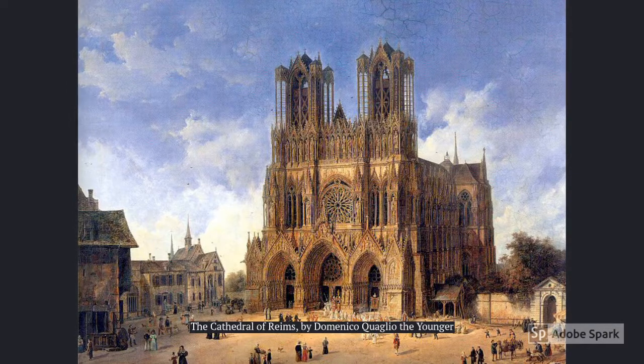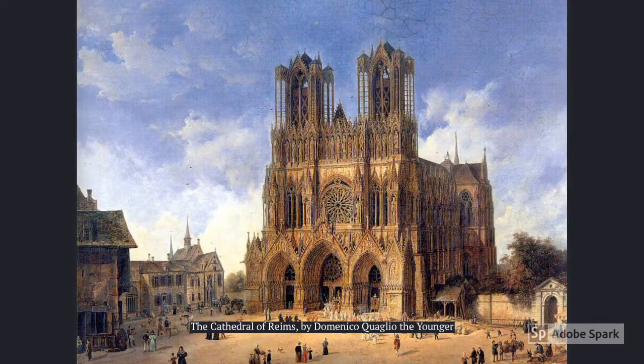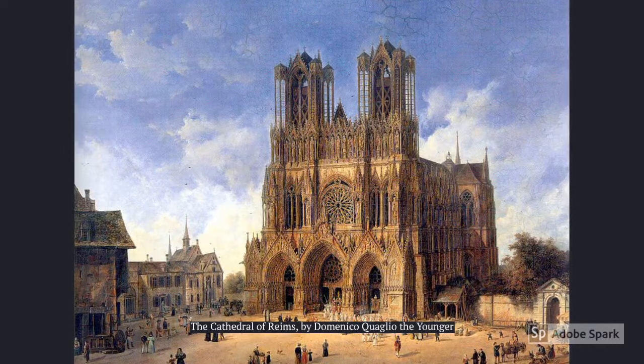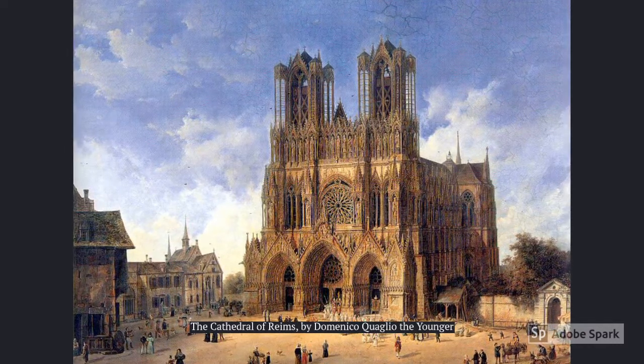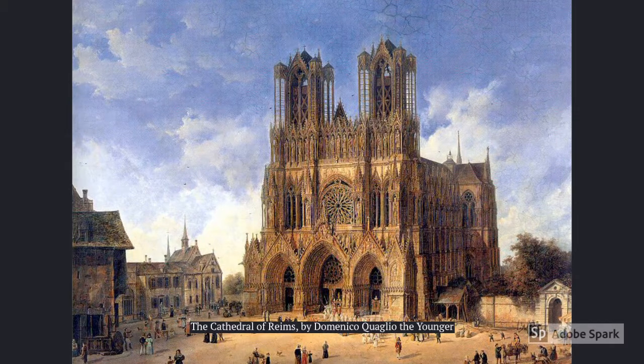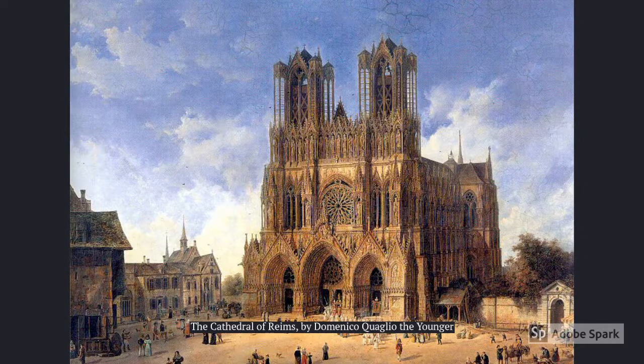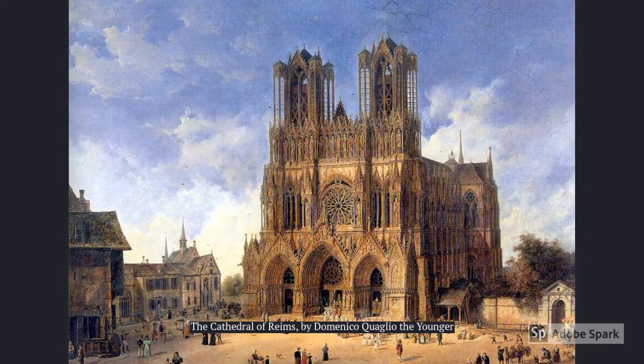This wonderful 19th century painting shows us Reims Cathedral as it looked before the modern industrial city. Note how massive and grand it stood, silhouetted against the sky, taller than any other structure. The people look tiny in comparison.